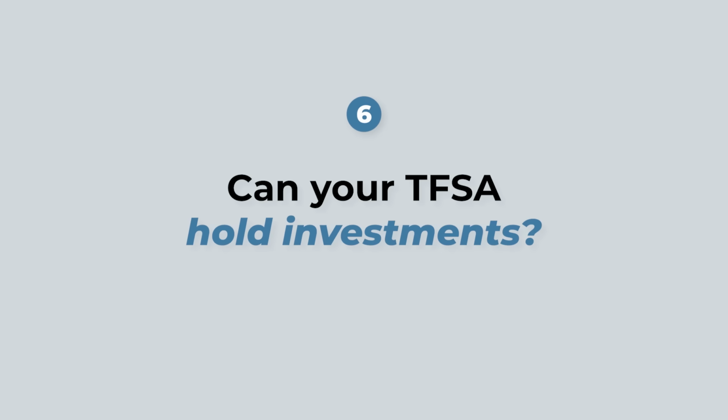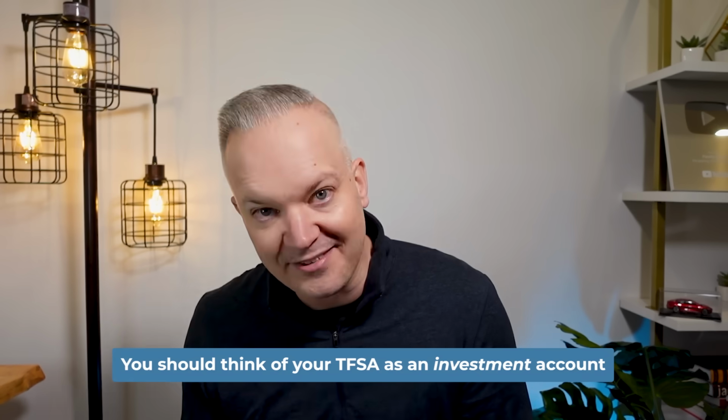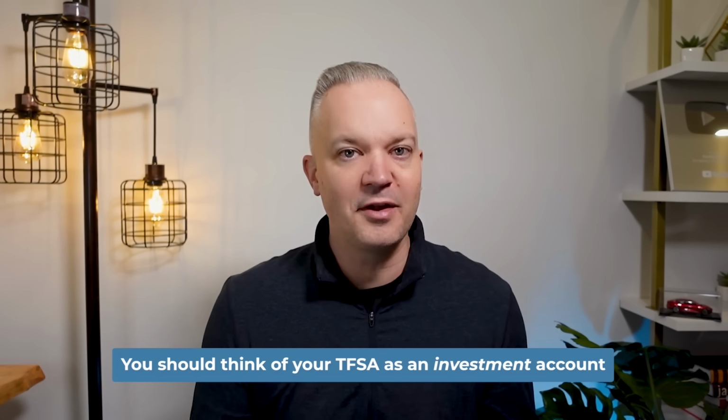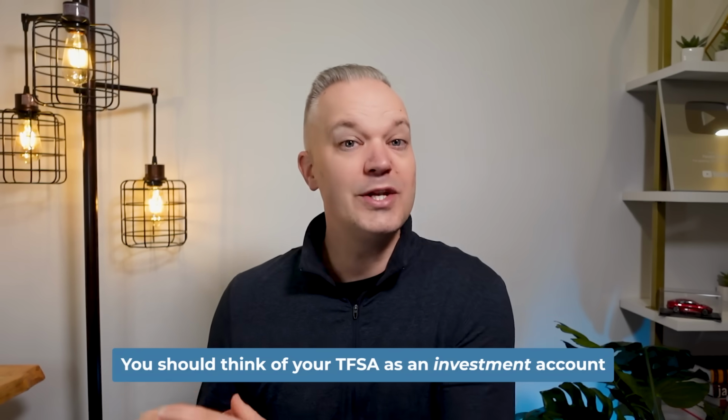Can I hold investments in my TFSA? The answer is yes. And that goes back to my comment that the TFSA should be a tax-free investing account, not a savings account. Now, some of you have a short-term need, you have lots of contribution room, and sure, you can use your tax-free savings account as a savings account, put it in a GIC or a high-interest savings, and earn your couple percent. But where the power of the tax-free savings account really takes effect is investing that money.